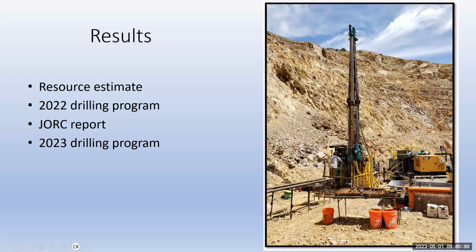A JORC report is a technical document that provides detailed information about the mineral resource and or ore reserves of a mining project. It is prepared in accordance with the guidelines set out by the Joint Ore Reserves Committee, which is internationally recognized as the standard of a mineral resource.